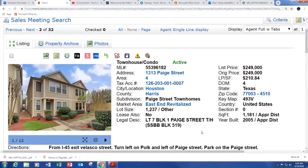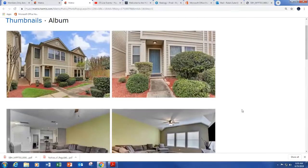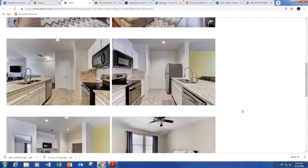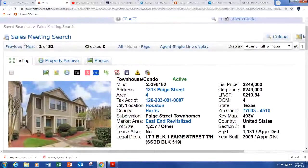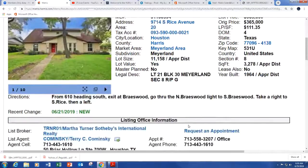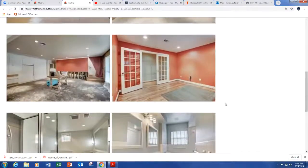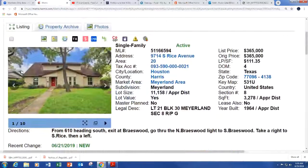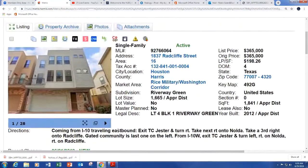1313 Page in the East End, 249, Megan Cornelius. $97.14 South Rice in Meyerland, 365, Terry Kaminsky. Oh my God. $365, Stephen Worrell.